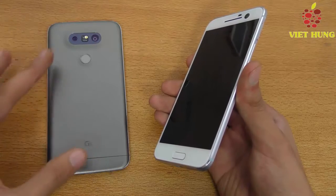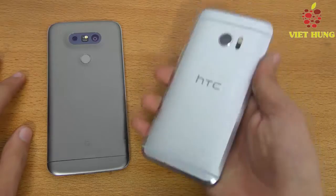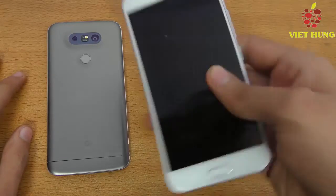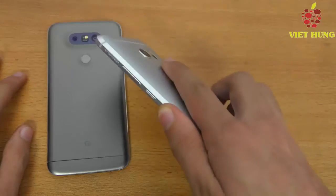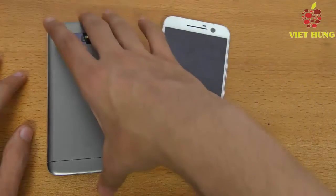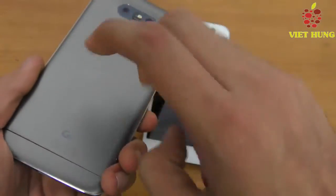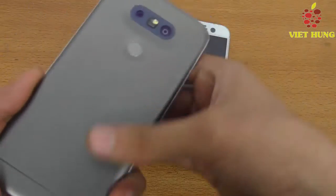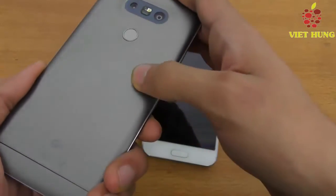But the G5 definitely is a modular phone. It has some great things to it. But we're talking about the premiumness, and this is definitely a more premium phone. If you just hold it in hand, you can feel that it is a premium device. Compare that to the G5, which uses paint on the back. It doesn't feel like an aluminum or metallic phone like the Nexus 6P or like this one. So it gives us a plasticky type of feeling.